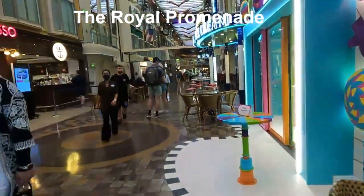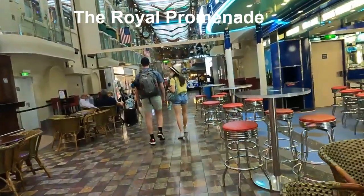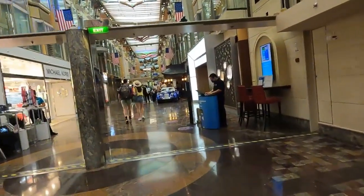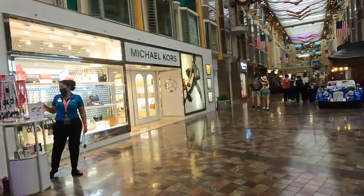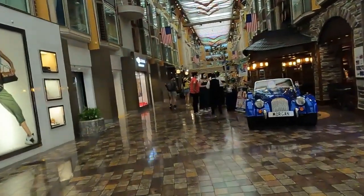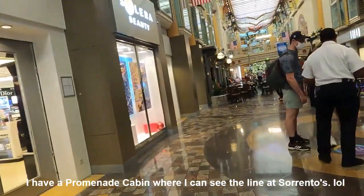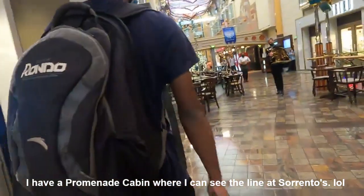This is the Royal Promenade. And as you can see, it's bustling. Ben and Jerry's. Michael Kors. It's a pretty ship. You can probably see my room from here. It's up there somewhere. Cool.